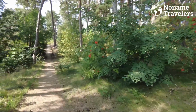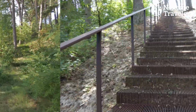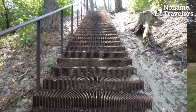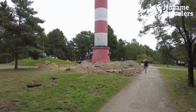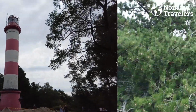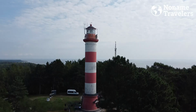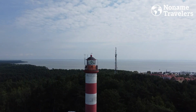Our next visit was to the Nida Lighthouse, another spot definitely worth seeing. The lighthouse sits on Urbo Hill, surrounded by peaceful pine forest, and it's easy to reach by a short walk from the town. When we were there, they had an interesting small exhibition inside about the history of the lighthouse and local maritime navigation. During the summer, this is actually a regular occurrence. The lighthouse often hosts seasonal displays, events, and open house days for visitors.